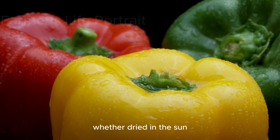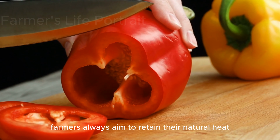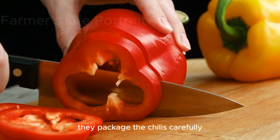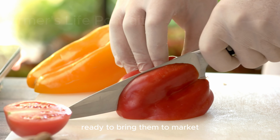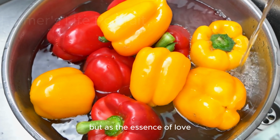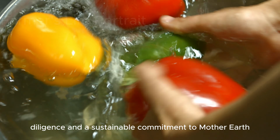Whether dried in the sun or dehydrated using modern technology, farmers always aim to retain their natural heat, color, and aroma. They package the chilies carefully, ready to bring them to market, not just as a cooking ingredient, but as the essence of love, diligence, and a sustainable commitment to Mother Earth.